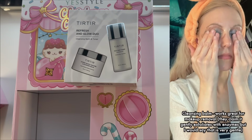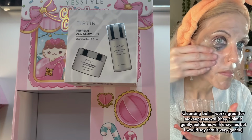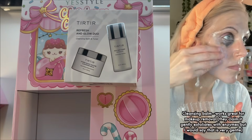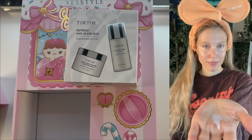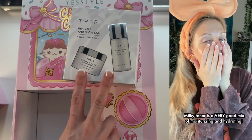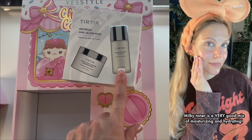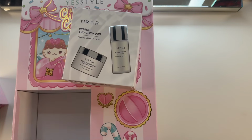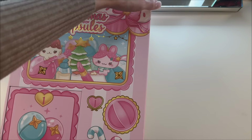Oh, I'm feeling good about the rest of this calendar. As I've said in so many of my videos, this is the way to go. Try these smaller sizes before committing to larger sizes. These aren't even really small anyway. These are good sizes, especially given how thick this toner is. A cleansing balm in 1.69 fluid ounce, good size. What a start.